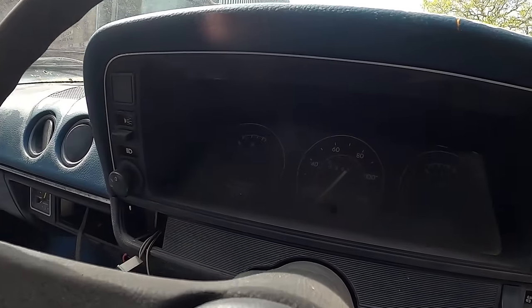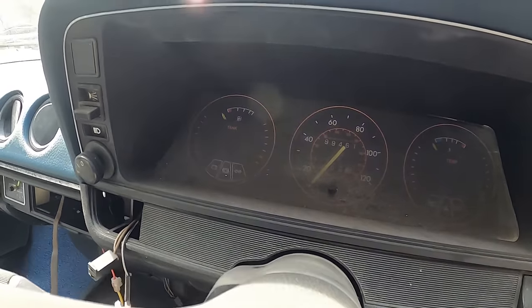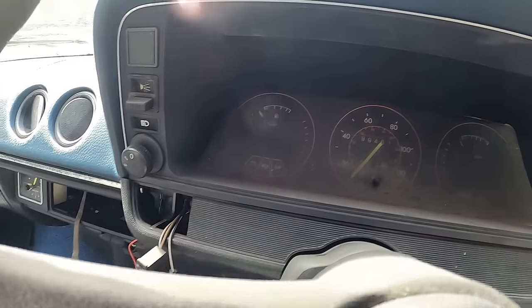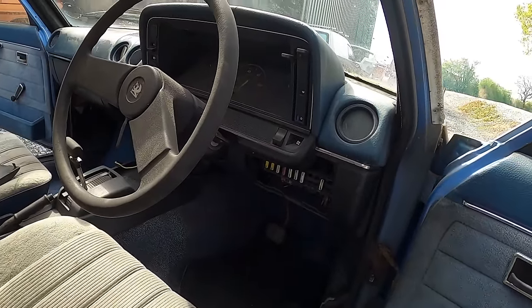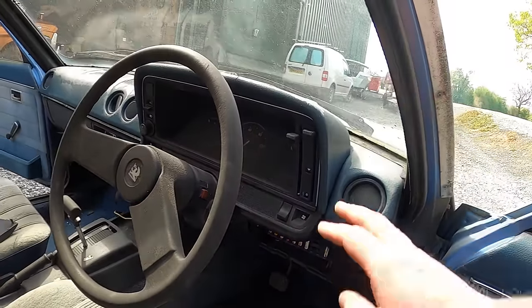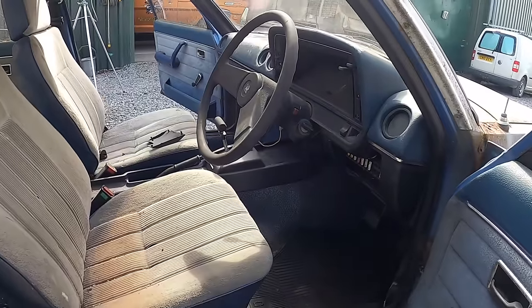Look at this instrument panel. Can you see that? What are we on? 99,461, but I love the layout of it. Vauxhall are cool, man. They did some cool stuff. Do you remember the Astra GT that had like a digital dash? You know, they were an innovative company. They were.